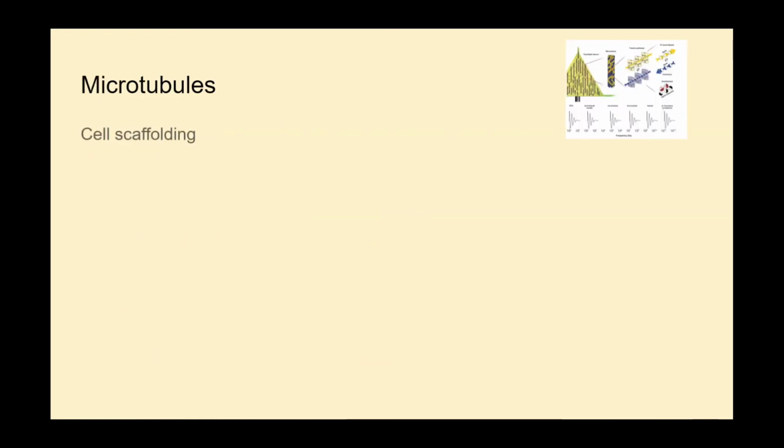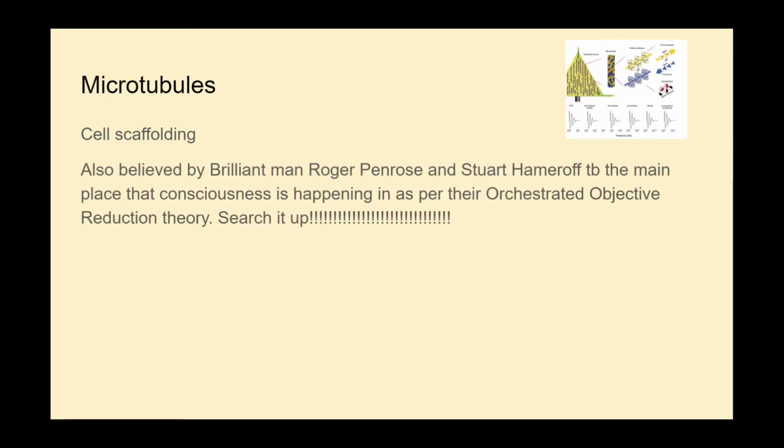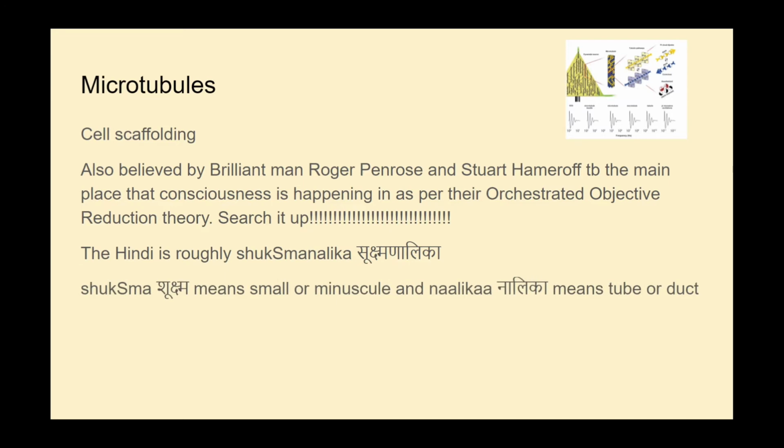Microtubules. These are cell scaffolding. Try saying that. Cell scaffolding. Also believed by brilliant men Roger Penrose and Stuart Hameroff to be the main place that consciousness is happening as per their orchestrated objective reduction theory. Search it up. The Hindi is Sukshma Nalika. Sukshma means small or minuscule, and Nalika means tube or duct. In Sanskrit, the Sukshma Nalika means small tubes, and therefore microtubule.